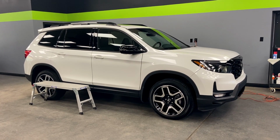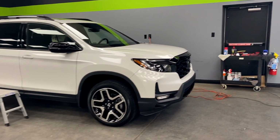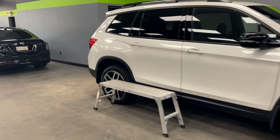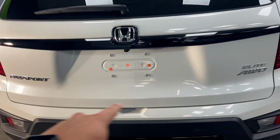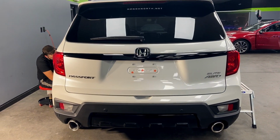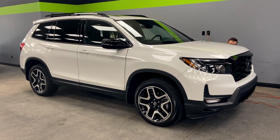Next up, we have a Honda Passport. This is in for some miscellaneous paint protection film. We will be doing the entire front bumper along with our wear and tear kit, along with a piece called our luggage kit. So this is a piece that goes just on the inside of the hatchback here. So when you're loading things in or out of the vehicle, it won't scuff up the paint. And Mark is currently doing a paint correction in preparation for the Fusion Plus ceramic coating.